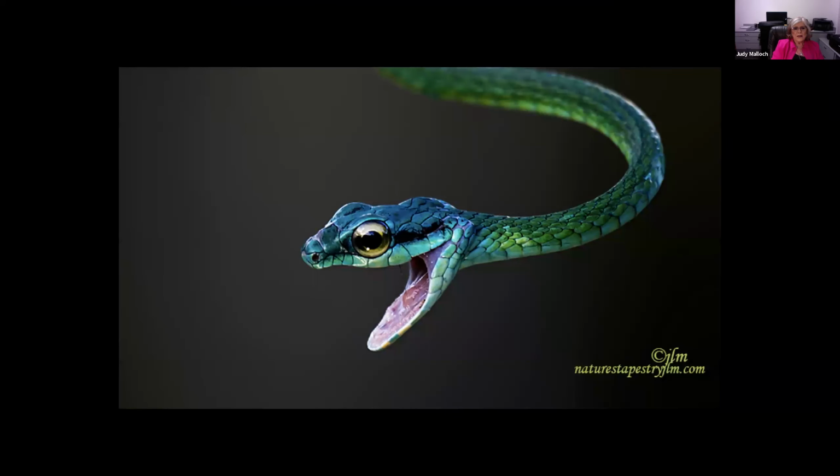Now this one is the parrot snake, and I loved his coloring. He was beautiful. He's not a venomous snake, but he's from Costa Rica. And the key thing for this image for me was the eye, the golden eye. So I positioned myself down on the ground. I actually was almost lying on the ground so that I could get, you know, at eye level with him to capture the main focus for me, which was the eye.